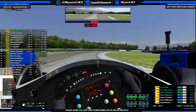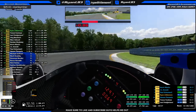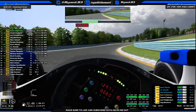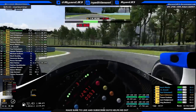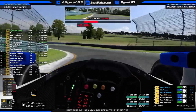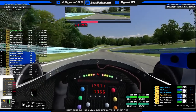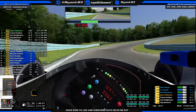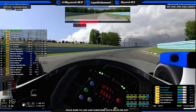Oh my god, that's a big crash there from that guy. Huge crash. Nice physics there from iRacing with Steven's car with these cars. But it's best to take that nice and slow, like we did. Saw the incident, so we can continue on our way.